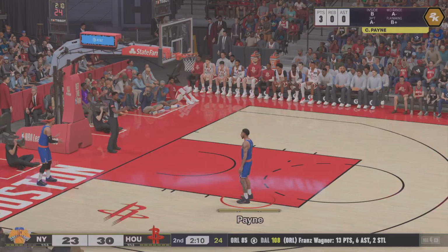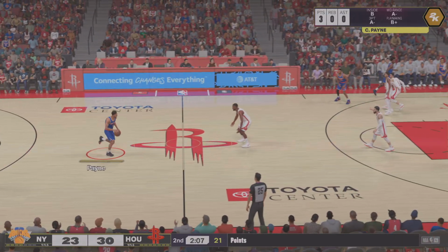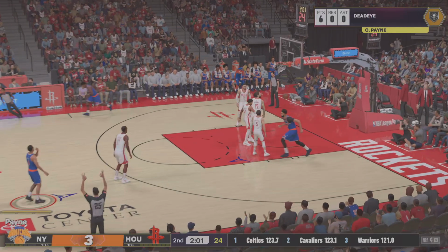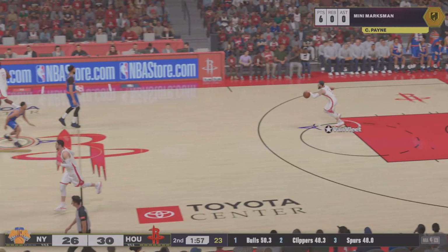Houston making some changes. Steven Adams comes in for Şengün. And Jalen Green subbed in for Amen Thompson. Now here's Payne. The long distance 3 is buried. Payne's got a couple of 3-pointers in the second for the Knicks.